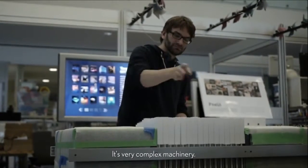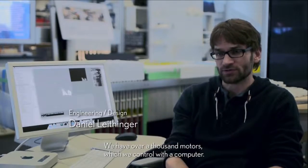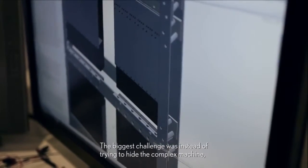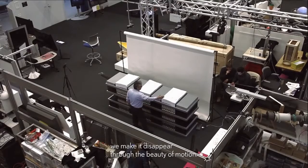The main thing is it's a very complex machinery. We have over 1,000 motors that we need to control precisely with a computer. So for us, the biggest challenge was, instead of trying to hide the complex machine, we make it disappear through the beauty of motion.